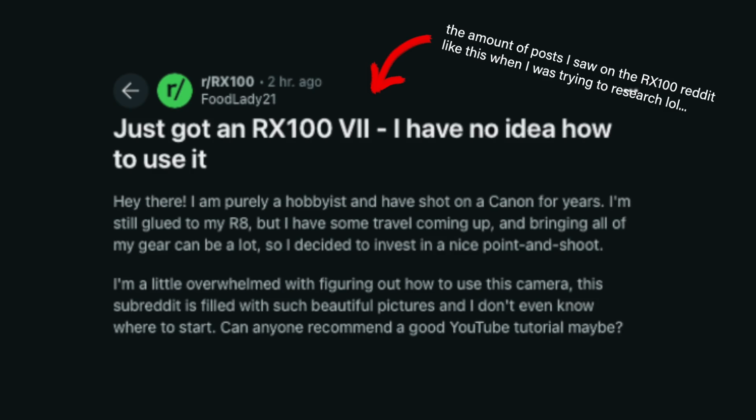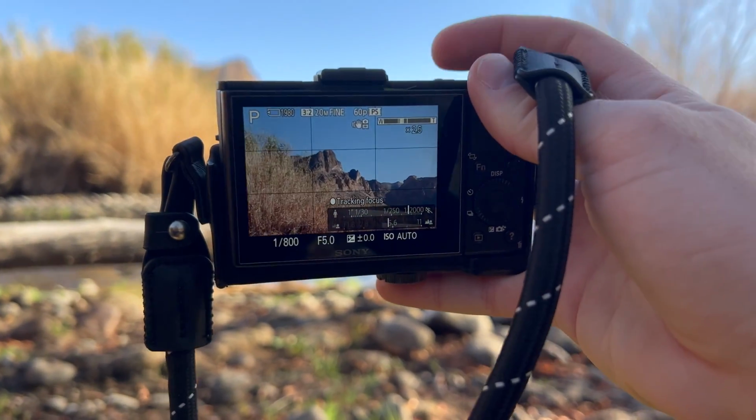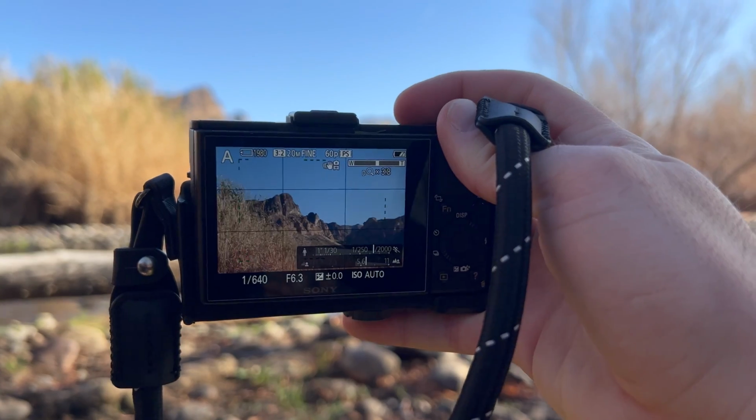When it comes to beginners looking at the RX100 line of cameras, it's not just going to automatically take amazing photos. If you understand how to use a camera like this, you can push it to get really good results, and you can make those results look even better with post-editing. It definitely isn't a magic camera, but it's a really good camera to learn on, especially when you compare it to a modern smartphone that does a lot of the photo composition work for you.